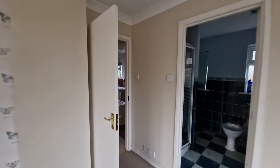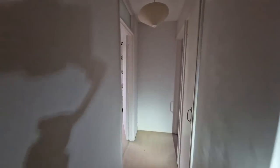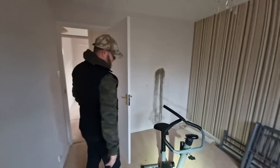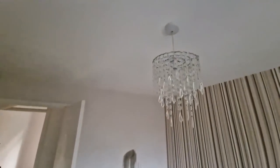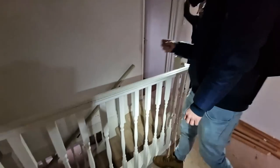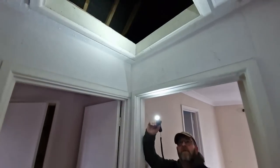Yeah, can't really see much, but obviously a caretaker or something might have lived in here. Chandelier. Quite small rooms, aren't they? I'm just saying this is for the caretaker. Oh, you're right. Yeah. He's exercised that much, he's back. Blood marks. See the size of the attic? I don't know how big that attic is for the size of this place.